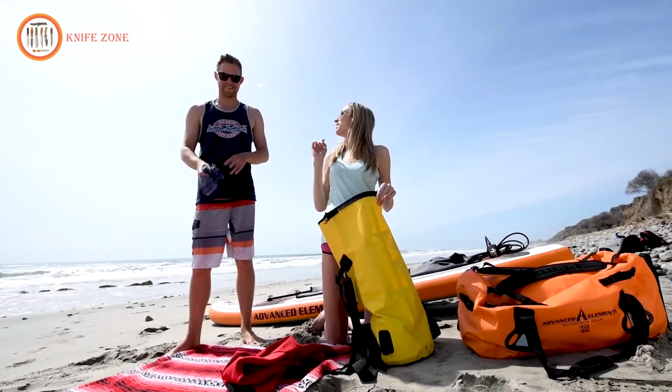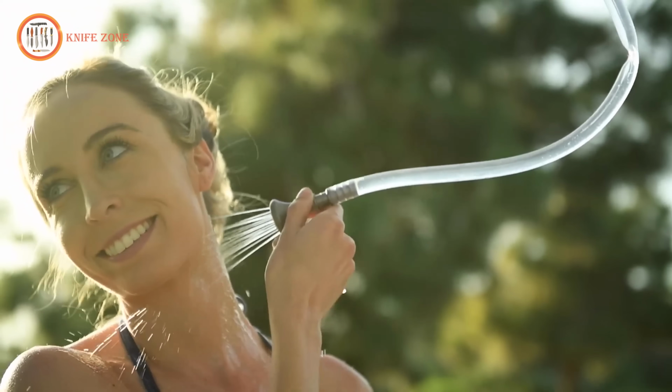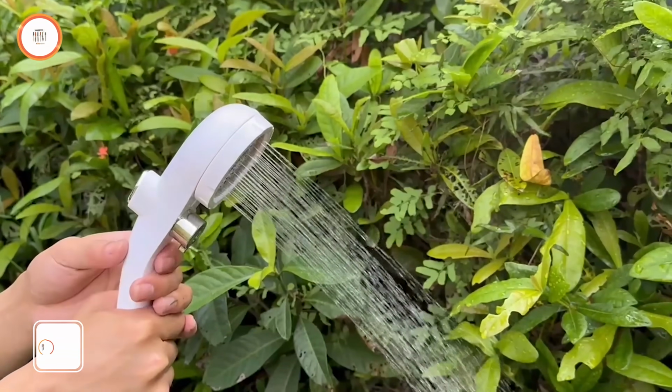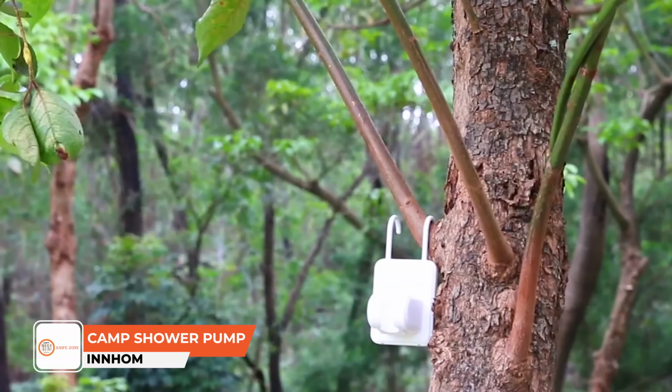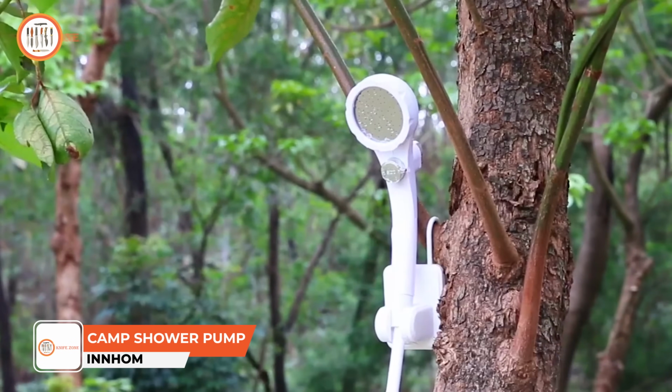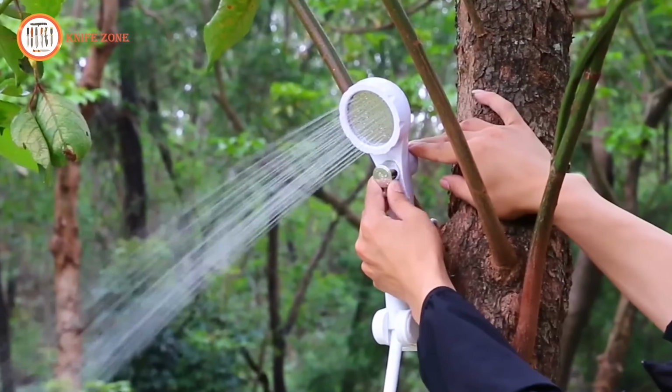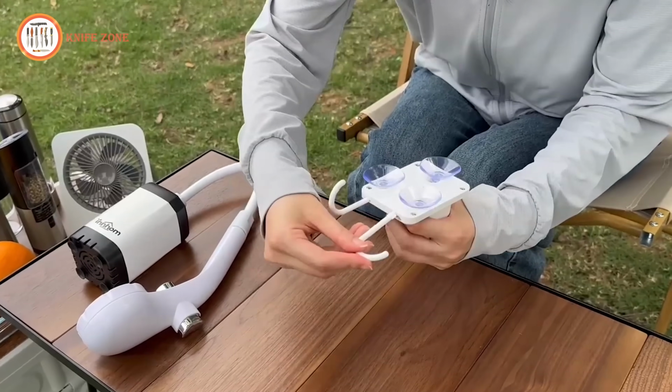Staying clean while camping or adventuring outdoors can be a challenge without a reliable water source. Introducing the Innhom Camp Shower Pump, a 6,000 mAh rechargeable, portable shower with high and low water flow modes, an adjustable stop knob, and suction cups for stability.